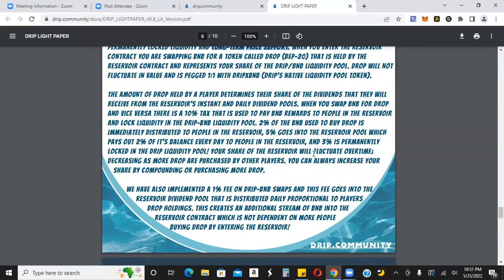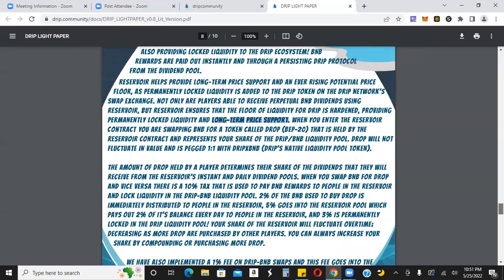Your share of the reservoir will fluctuate over time, decreasing as more drop are purchased by other players. You can always increase your share by compounding or purchasing more drop. We've also implemented a 1% fee on DRIP BNB swaps, and this fee goes into the reservoir dividend pool that is distributed daily proportional to players' drop holdings. This creates an additional stream of BNB into the reservoir contract, which is not dependent on more people buying drop by entering the reservoir.